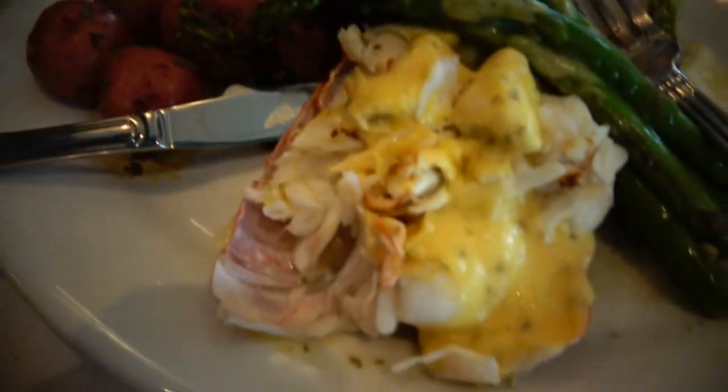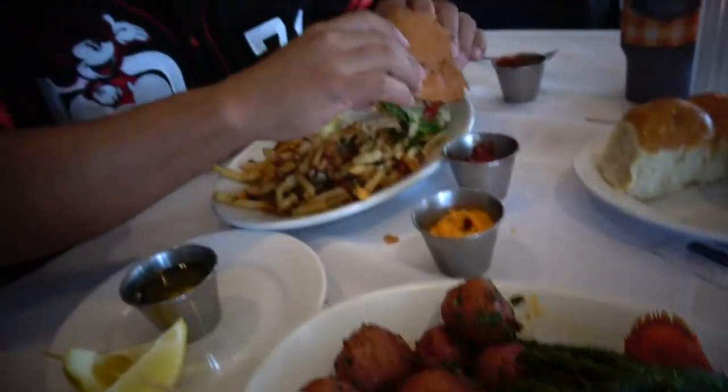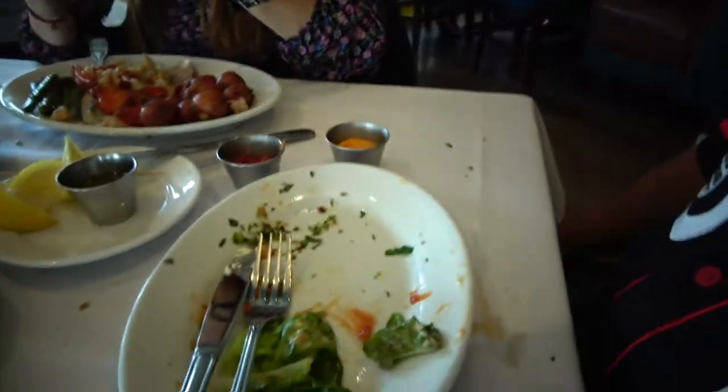Yep. And my lobster was delicious. But he's loving his burger. So all we can say is the Boathouse always lives up to its reputation. It is fantastic. And we just love it. So lobster tail is great. Tried the burger, it was amazing. It really was that good. As you can see, my plate, it's all gone. There you go. Lobster's good too.